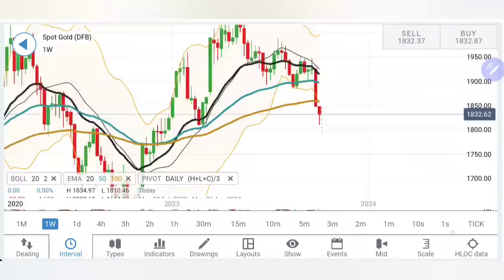Coming to the weekly chart. Now look at the weekly charts here. The crossover here was important, in the beginning of 2023, and since then gold has stayed bullish. Now after a long while, the moving averages have started to converge, and now the prices are below the 20, 50 and 100 weeks average.